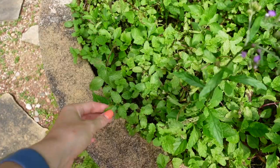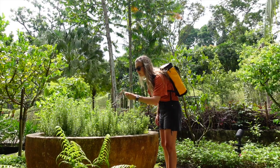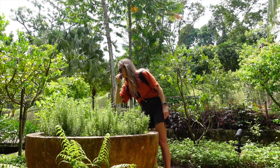What's really nice in this little section is that they have this huge planter with mint, basil, thyme. It smells absolutely gorgeous, and it's nice that you can touch it and feel it. There's tiny little flowers, and then huge leaves all around in this tiny little area.